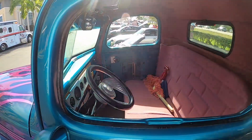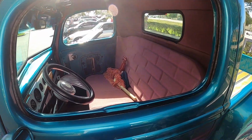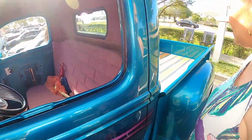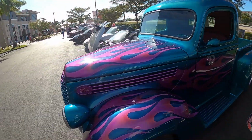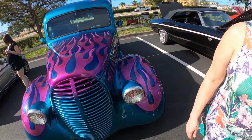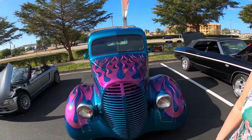They haven't covered the doors yet, but see the little handle over on the doors? They've just been able to set it up so all the doors are automatic and stuff. So it still looks like it's a project. The interior doesn't look done, but it's beautiful, and I love the flames. The purple and the green kind of look to go together, although on paper I would have probably said that's not two colors that go together, but it actually does. Yeah, it looks all right.